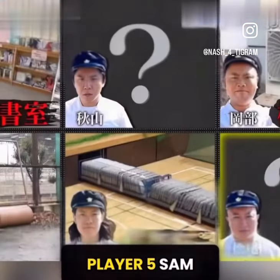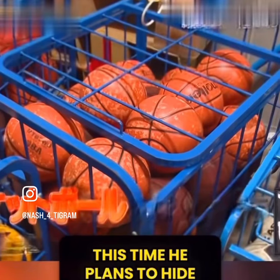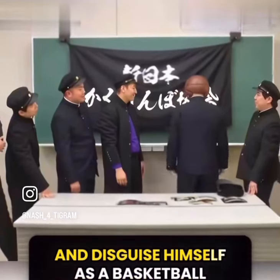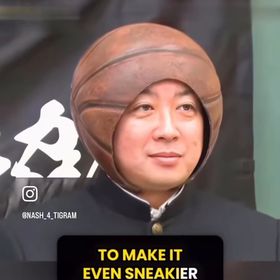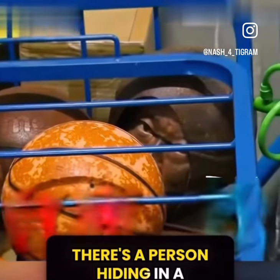Player 5, Sam, the life of the hide-and-seek party, always goes for the most outrageous hiding spots. This time, he plans to hide inside a basketball crate and disguise himself as a basketball. To make it even sneakier, he put a basketball over his head. Seriously, who's gonna think there's a person hiding in a basketball crate?